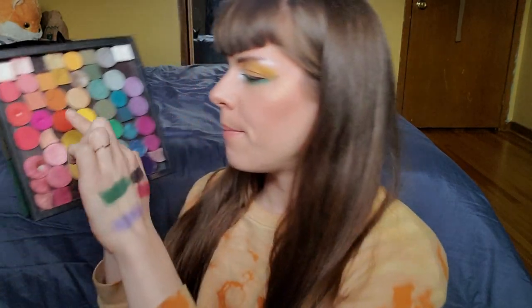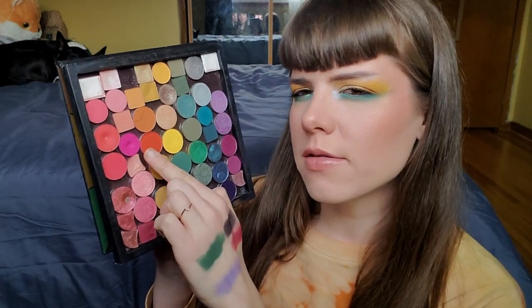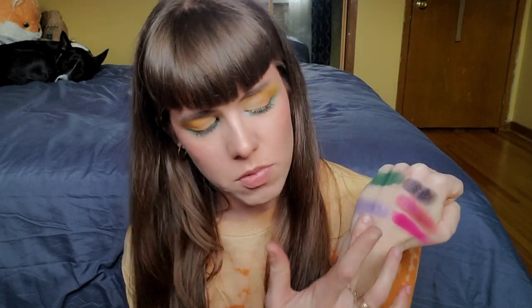The shadow in the spot of number 16 would be Manifest It from the Chasing Rainbows palette. It was also a difficult shadow for me to hit pan on, but the difference is that I really enjoyed it and the formula of it was good. I think that's why Manifest It beats out Periwinkle and Strike a Pose, is because the formula was actually really good. I never had issues with Manifest It. I had issues with Periwinkle and Strike a Pose.